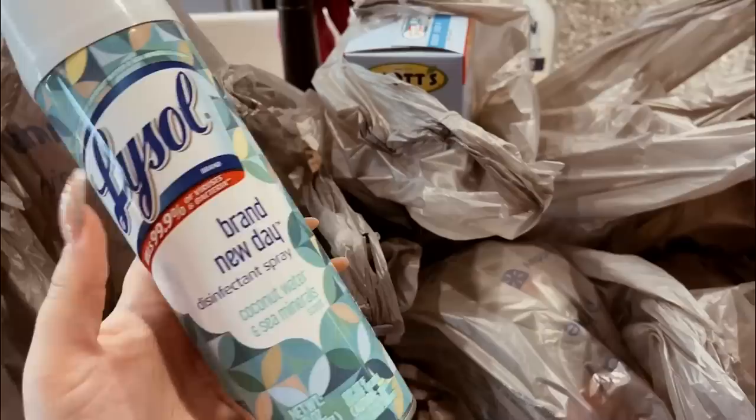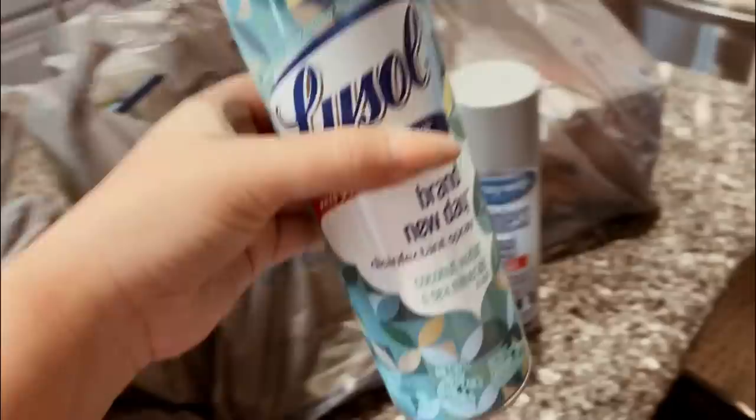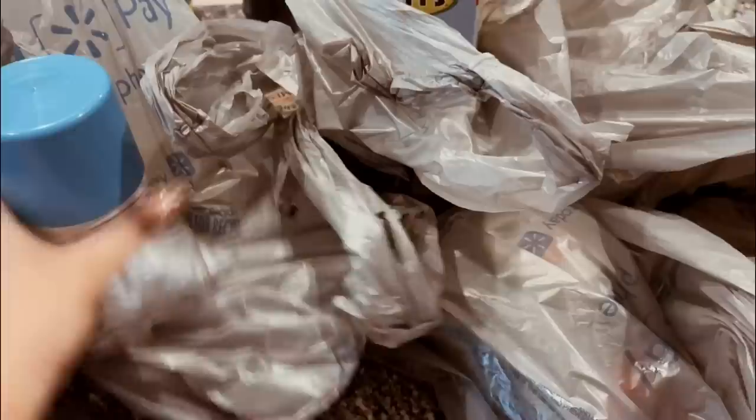Look what I found, y'all. I told y'all how I've been obsessed with these wipes. Walmart had them in the disinfectant spray, so I'm so excited for that. This house is about to smell so freaking good. I got some more glass cleaner because I'm almost out. I got the kids a bunch of snacks.